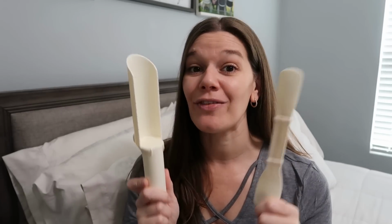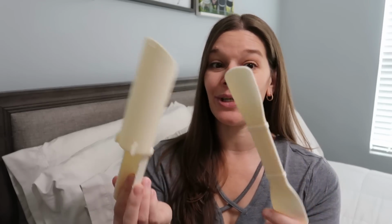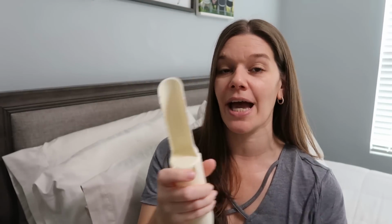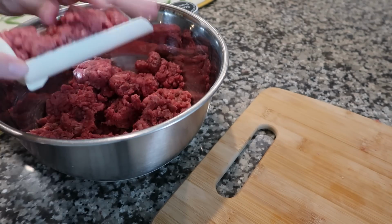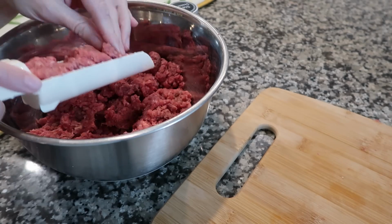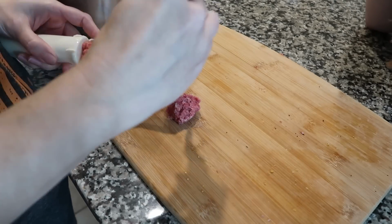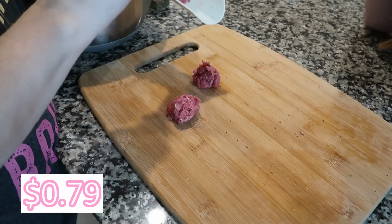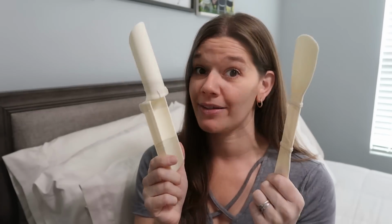This meatball thing, however, I am fascinated with it, and if you know how to use one of these a little bit better, please let me know down below, because this thing is so neat. It's got this bigger side and the smaller side. You kind of just put it in the meat and then use the stick and push out little meatballs. I know I did it wrong a little bit, but I don't care. This product is really cool, and I want to know all the things I can do with it. 79 cents. And honestly, I feel like I can get $79 worth out of this. If you make a lot of dishes with ground beef and you do not have a chopper yet, you are seriously missing out.